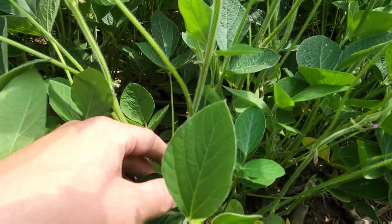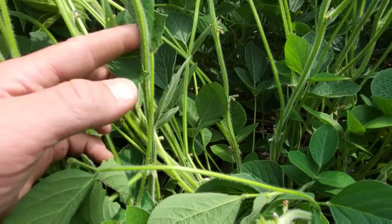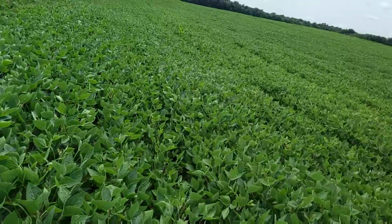So these are early R3. They're barely there, but I would consider them to be there and sprayable. So we can spray this field.